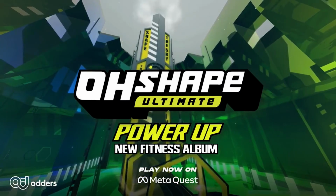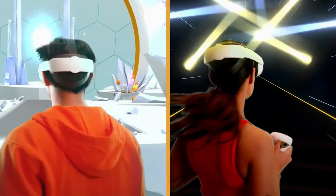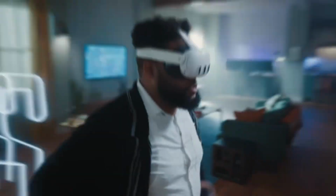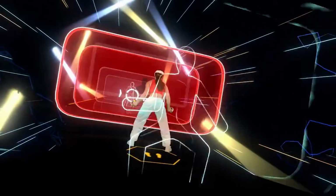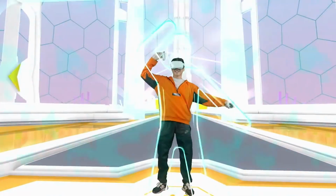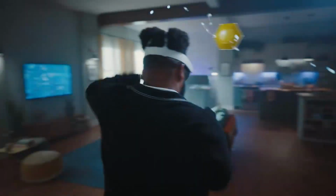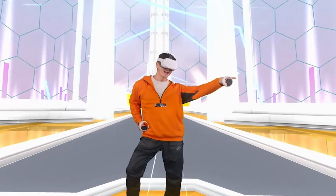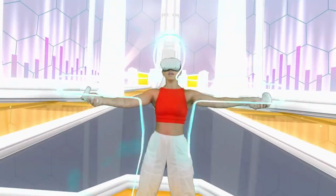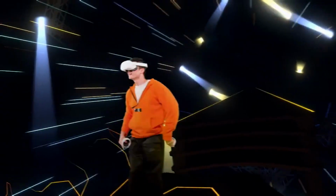Alright, then we have Oh Shape. So this one is a newer one for me. It's not a new game at all, but I just now played this one. And this one combines rhythm and dance as you move your body through various shapes. It's like human Tetris or something. I don't know how to explain it, but it's really good for your flexibility, coordination, and overall fitness. I was surprised how quick this one got my heart rate up, like scary high. So definitely check this one out.